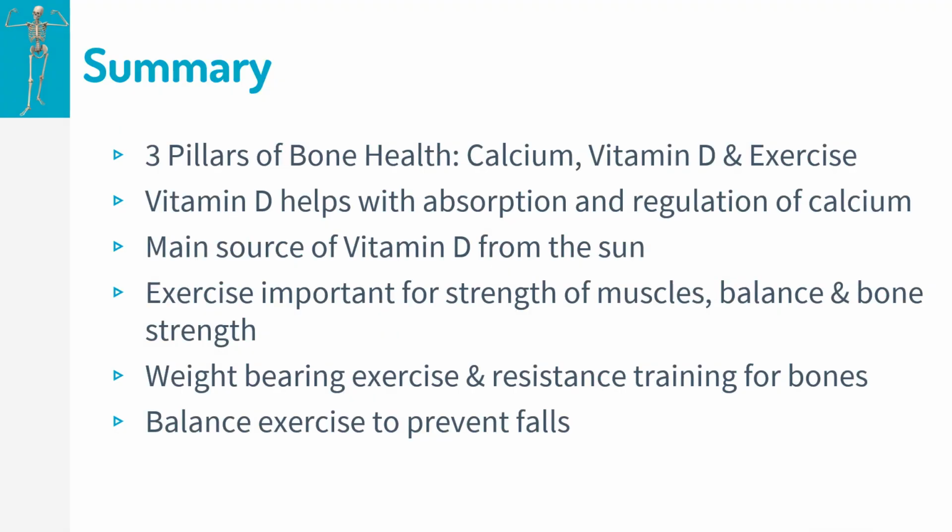Just to summarize what I've gone through today, there are 3 pillars of bone health: calcium, which Gemma ran through in part 1, vitamin D and exercise, which I've gone through today. Vitamin D helps with the absorption and the regulation of calcium, so it's important we're getting enough vitamin D to help absorb the calcium that we take in our diet. The main source of vitamin D is from the sun, although you can get small amounts from foods, but the main source is sunlight.